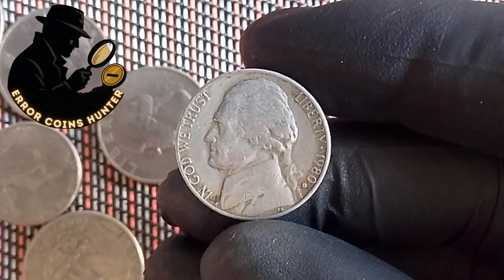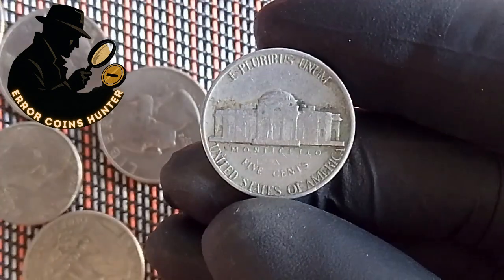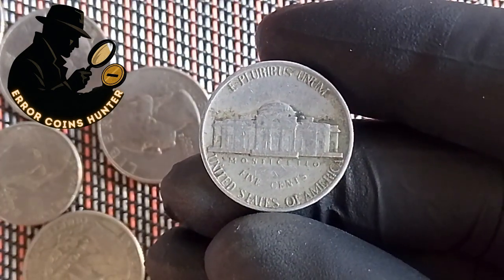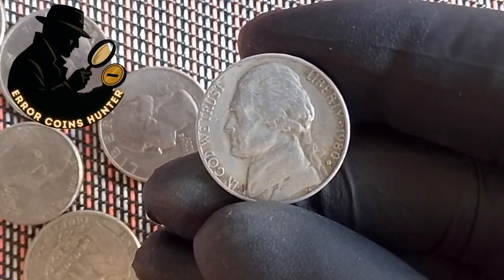Since that record-breaking sale in 2011, there have been unconfirmed reports of one additional specimen possibly existing in a private collection somewhere in Europe, but this has never been verified or publicly documented, and most experts believe that if a second specimen exists, the owner is keeping it private to avoid the media attention and security concerns that would come with publicly revealing such a valuable coin.